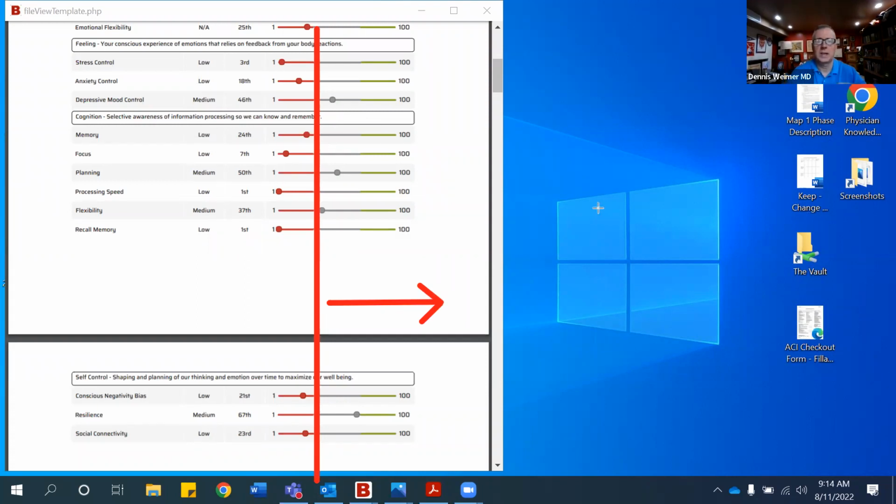And we view this as 2 parts, a hardware component and a software component. And they both are very important. But we start with a hardware section, how you're doing cognitively, your focus, your memory, your processing speed. And I doubt that any of this is a surprise to you.